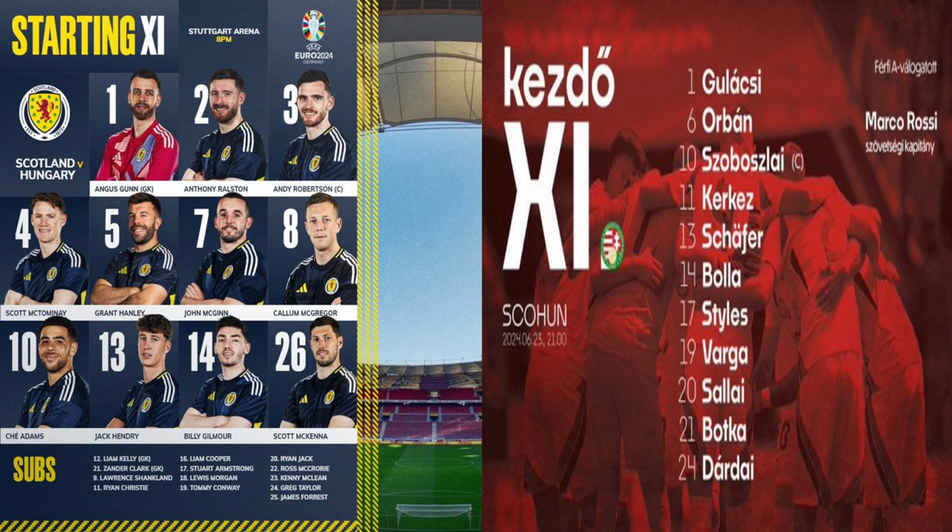It's Armstrong from the left-hand side. It's a deep ball. McKenna rises high. Up in the air it goes. It'll come for McGregor. He can't get the shot away. And Hungary scramble it clear. And forward they come. It's Szoboszlai. Back goes Morgan to try and stay with Sallai as Hungary look to win it late.